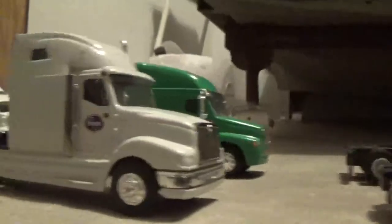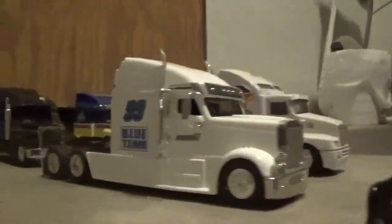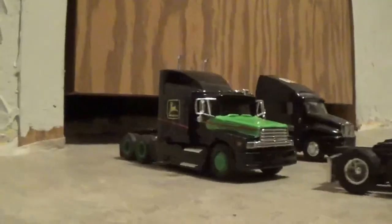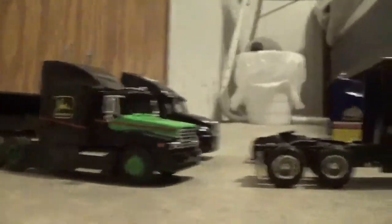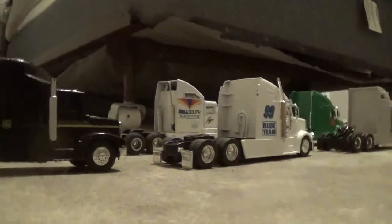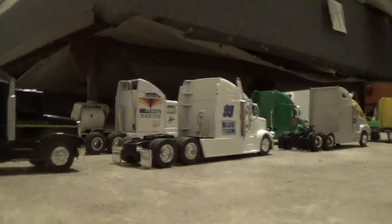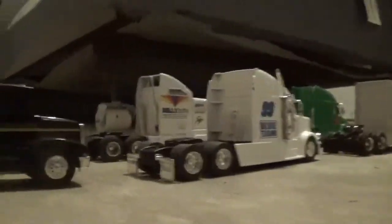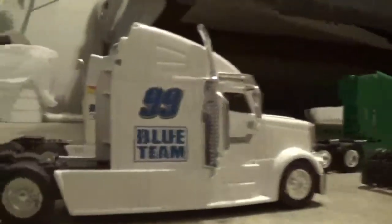And as you can see, we're doing something a little bit different here. Instead of drag racing the usual cars and trucks and NASCARs, we have some big rigs. And we have a bunch of new contestants in here as well. We got about 16 of these trucks, including some NASCAR haulers.